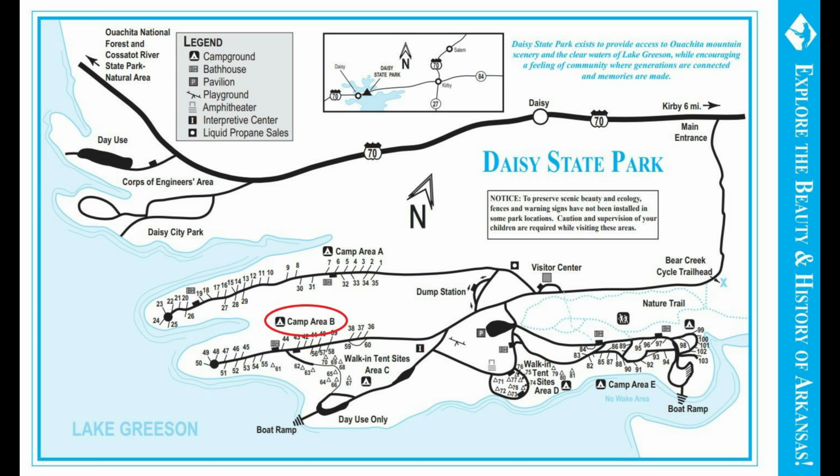We would definitely recommend booking one of the campsites on the south side of Area B, sites 51 through 55, if you get a chance. These are our favorite campsites at Daisy State Park.